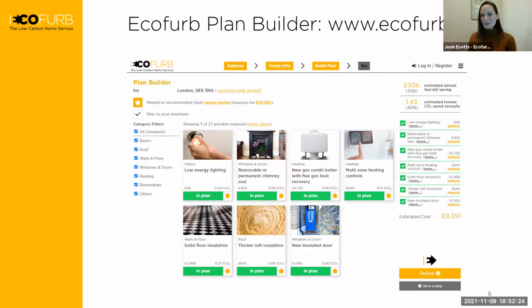Particularly if you are using this tool, it's a really good idea to go into the home information area and update the data. The data on a lot of homes is very good. Some homes we don't have completely up-to-date information, and so it's a very good idea to update the information about your home, and then you'll get even more accurate recommendations. You can see that it gives you some pricing, and that's not a quotation, that is just an indication of how much it might cost you. And it also gives you an estimation of how much carbon you're going to save.